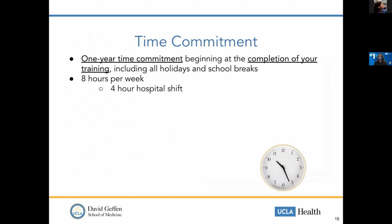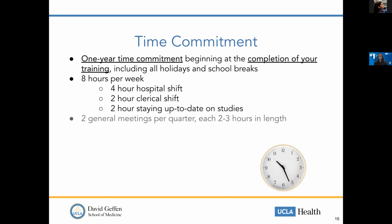As of right now, during the COVID experience, it has been less than this because we're at a satellite location, but typically it is a 4-hour hospital shift and a 2-hour clerical shift where we are conducting clinical research from that satellite location. Also, we have 2 general meetings per quarter, each about 2 to 3 hours in length.